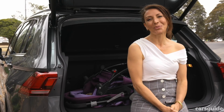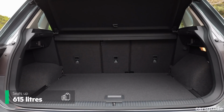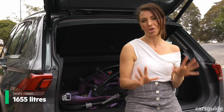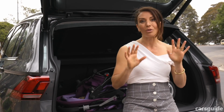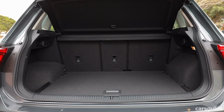The boot space is really large for a mid-size SUV with 615 litres on offer, because you can actually slide the second row forward to give you more boot space. And it really showed this week because I had to transport a number of large boxes around, and for once I didn't have to do the juggle where the boot wouldn't close. It all just fit really nice and easily. So it'll fit a double pram, no trouble.